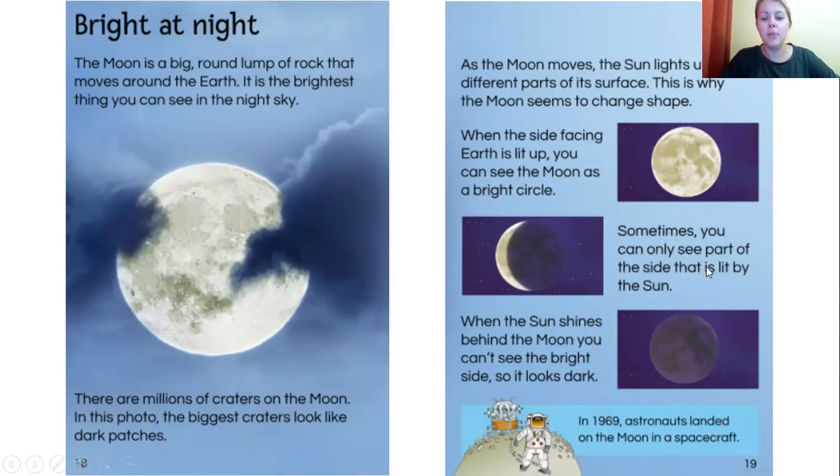Sometimes you can only see part of the side that is lit by the sun. There we are. Does anybody know what this phase of the moon is called? Well, we only see a little part of it there. It's called a crescent. Well done if you knew that was a crescent moon. And when the sun shines behind the moon, you can't see the bright side, so it looks dark. And that's when it's called a new moon.